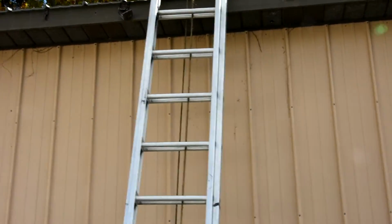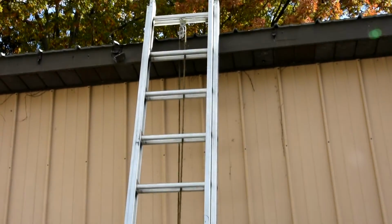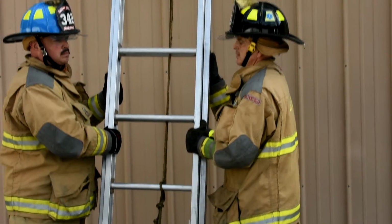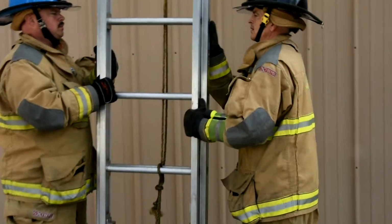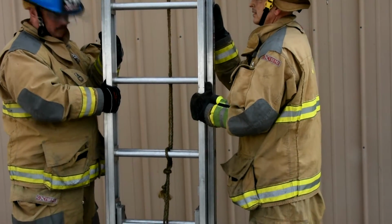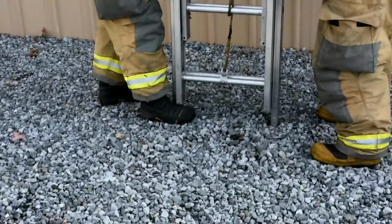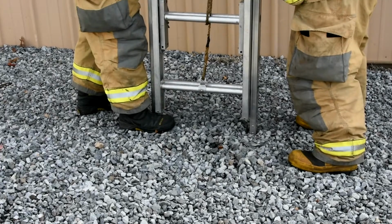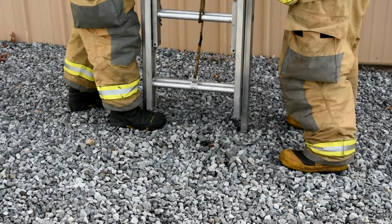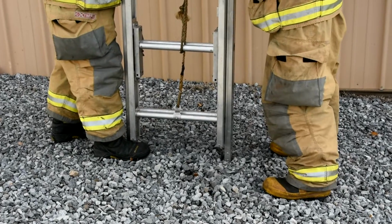Now we'll do a quick demonstration here of another way in which they can rotate the ladder. All right, if we can put the ladder just in a vertical position again, just lean it back a little bit, all right? And if Safety Officer Levine will butt the ladder with his foot there, all right, we will have Firefighter Higgins turn the ladder to his right, rotating on the foot of Safety Officer Levine.